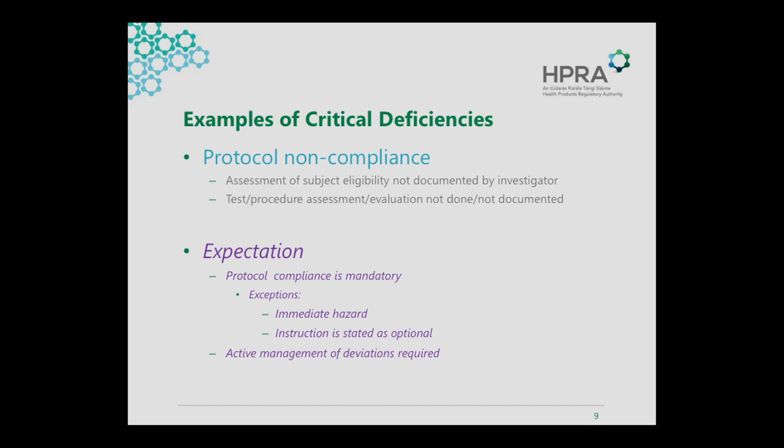Now, I'll go through some examples of deficiencies that we have noted, and while I'm going through these you'll see sometimes what looks like the same issue is classified as critical and major, and I'll explain why. During our inspections we continue to find the biggest problem and the biggest number of deficiencies relates to protocol non-compliance. And if you go away from here today with any one message, it's the importance of complying with the protocol.